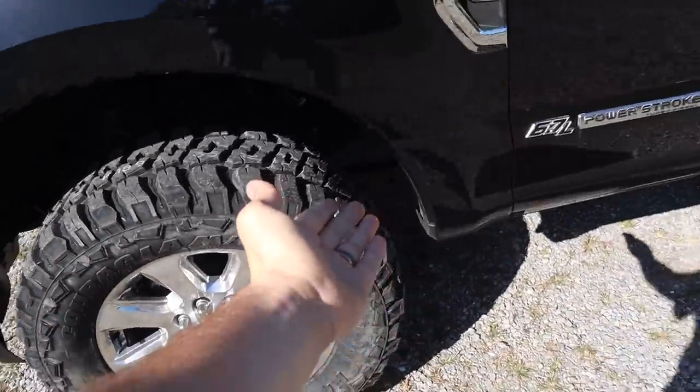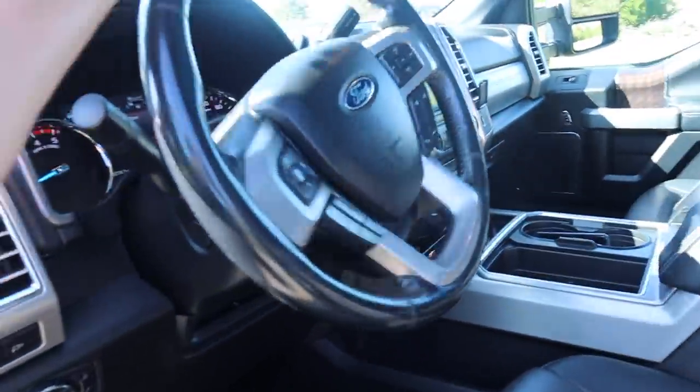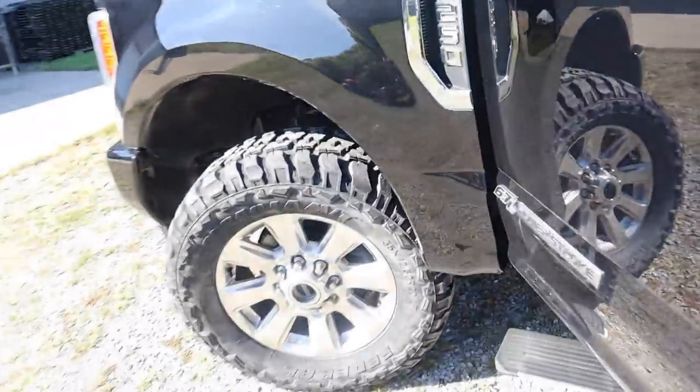In the back, tons of room. I mean, you can put your entire hand here. There's plenty of room there. And I already tested this, but I'll just show you on video. Let's do a full turn, right? That's a full turn all the way around.